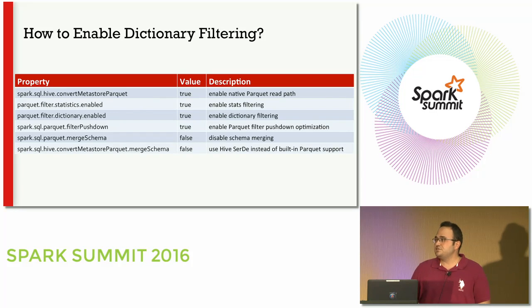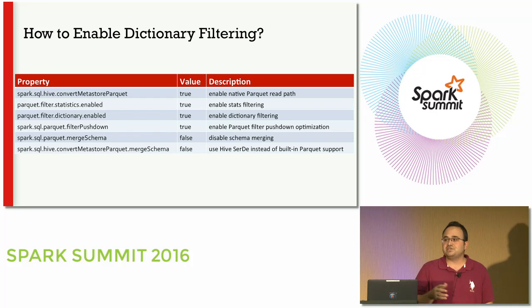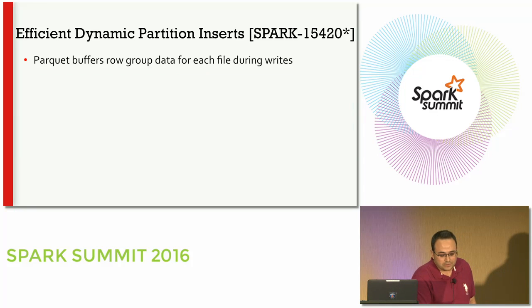Enabling this is a little bit involved in Spark right now, so I put this here for reference. You basically need to enable some filtering parameters in Spark and then disable schema merging. Now that was on the read path.